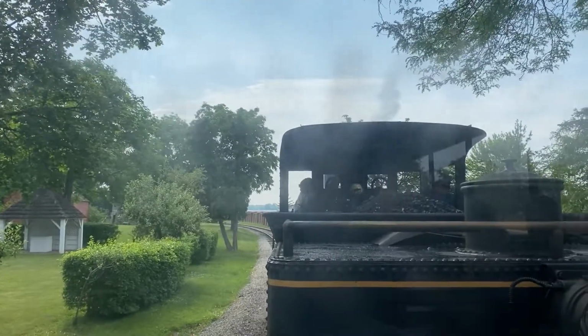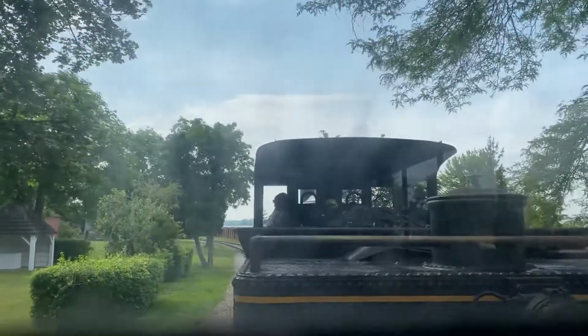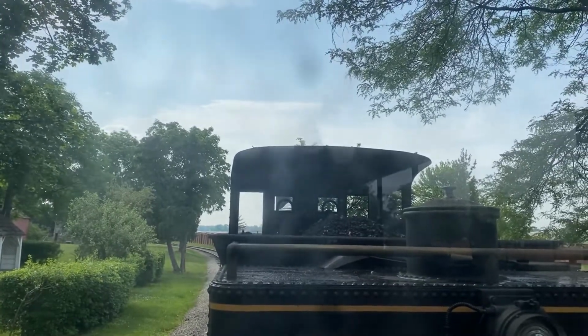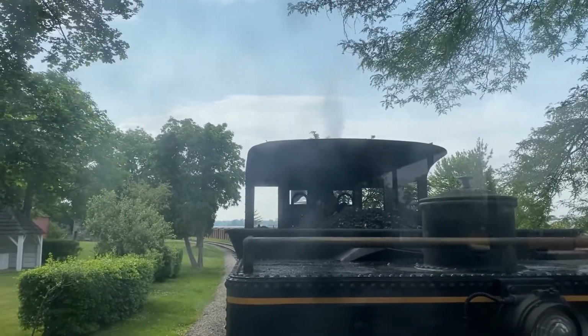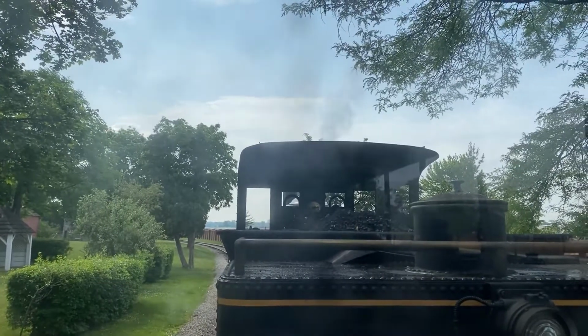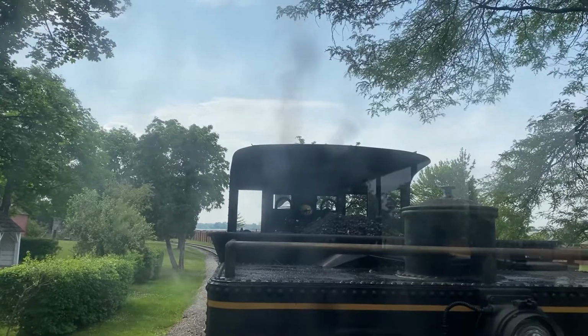We also ask that you do not stand up and move around whatsoever while the train is in motion, keeping your head, arms, and feet inside the cars at all times. Eating and drinking is not permitted, but water from an enclosed water bottle is just fine. So sit back, we are heading over to the Smiths Creek Station.